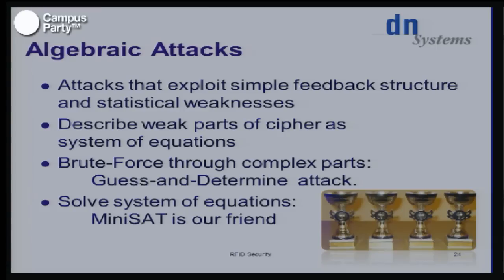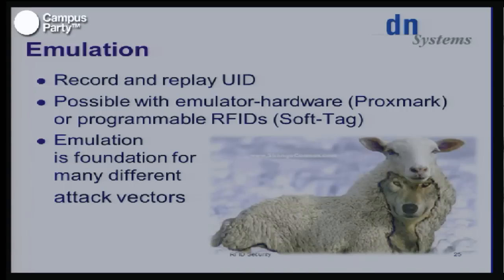Next attack, you can try some algebraic attacks. That's a type of attack that exploits simple feedback structures based on statistical weaknesses. Describe all parts of a cipher, and then you can solve this equation. That's more crypto theory as well, so we can skip this.